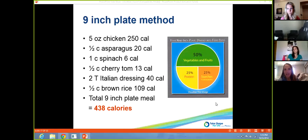So that's just kind of how I do it. It really makes it so I don't just eat the whole plate of cookies to get rid of them. It makes me mindful of the things that I eat. So that really helps me in maintenance.